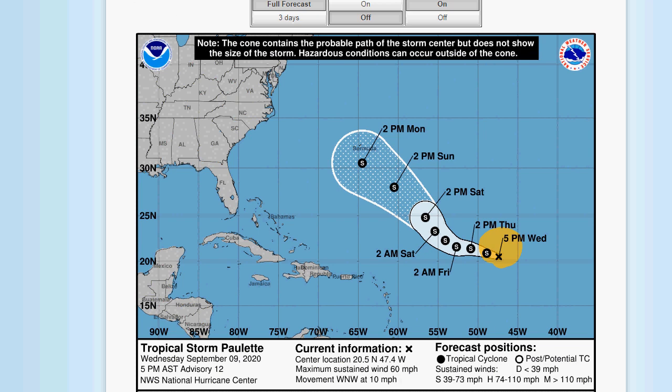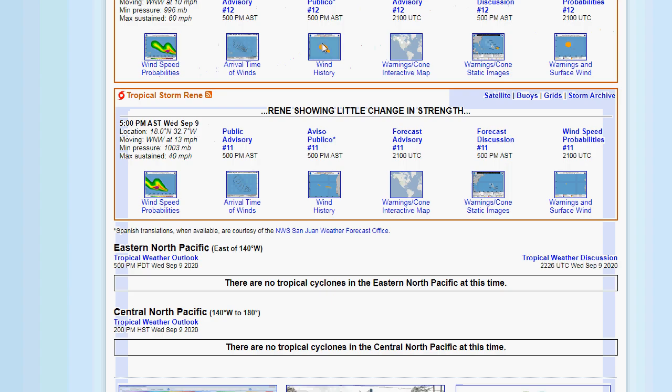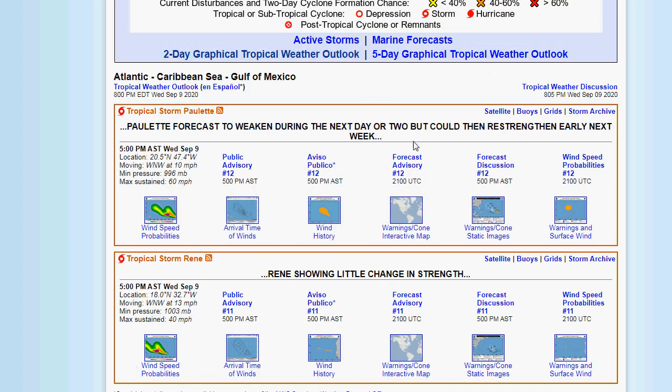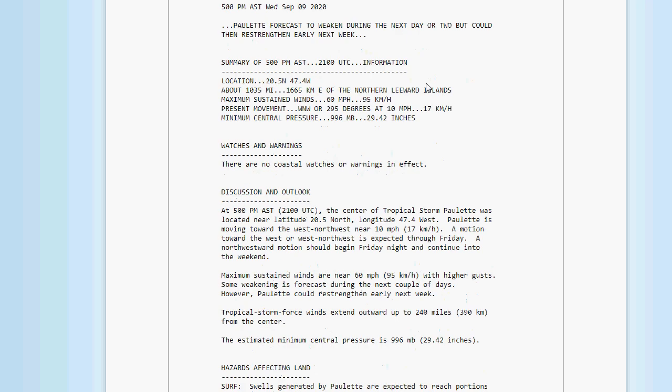So let's take a look at the Paulette forecast. They're forecasting it to weaken and then re-strengthen by early next week. Let's go to the public advisory number 12 here for Paulette. Paulette forecast to weaken. That's according to them anyway. We'll look at the models and we'll see about that because we have above normal water temperatures.